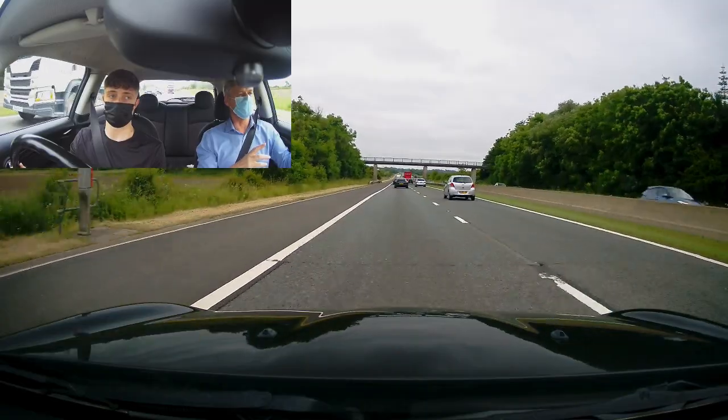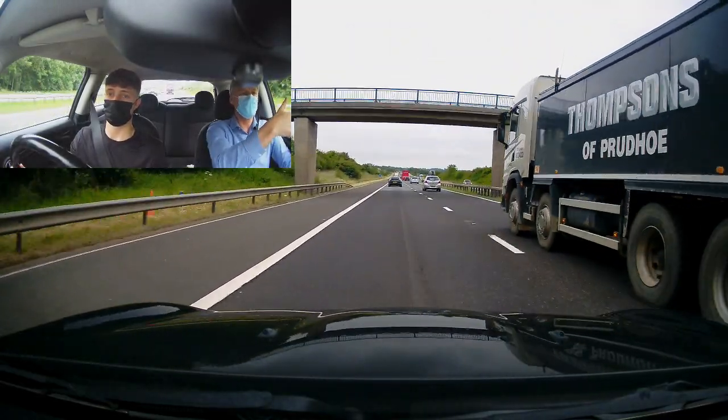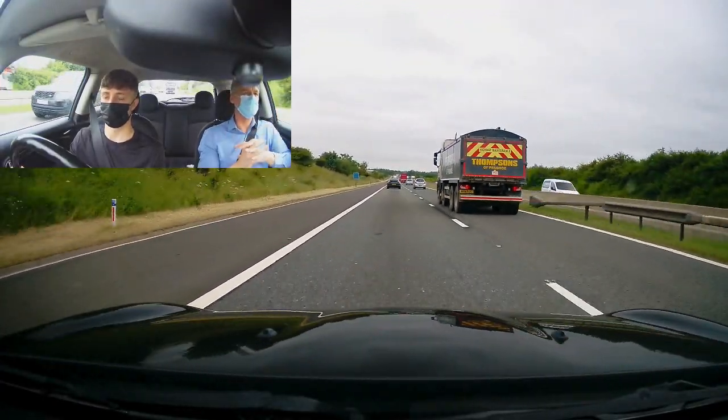That's the countdown markers for the phones. So if you break down, you get out of your car and go to the embankment, and them phones will get you through to the emergency services.